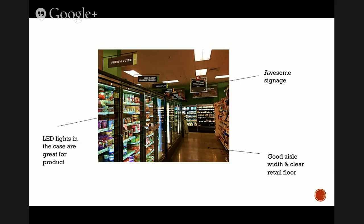Equipment-wise and even lighting-wise, they do LED lights in their cases, and that's really great for product, but you can also do it throughout your store, and your store planner and interior designer will work with you to figure out how you want your store to feel lighting-wise, to make sure there are no dark caves that you're walking down. And that would be that one.